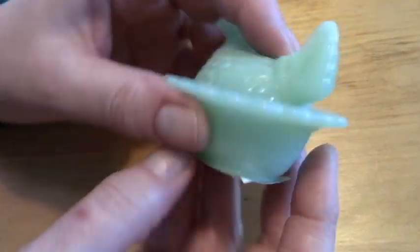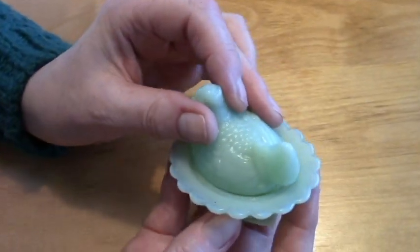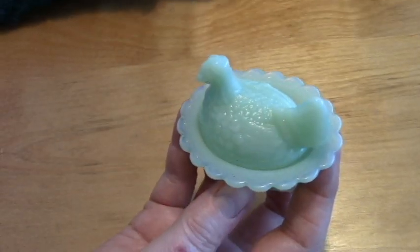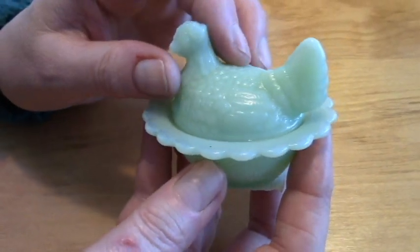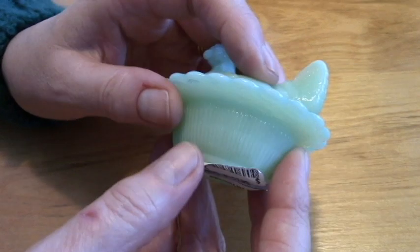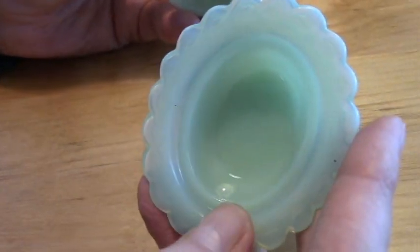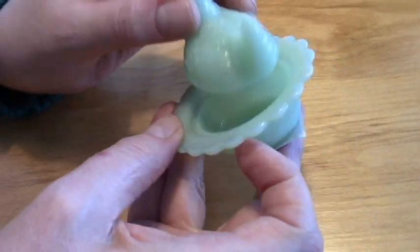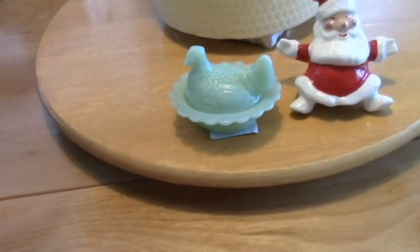they had these for $2.99. They're not worth a lot, but they're cute. This is just an egg on a nest in jadeite glass. So I'm going to use this in my cubby. What's the mark on them? It just says an M in the bottom. I don't know what that means. It's probably nothing.